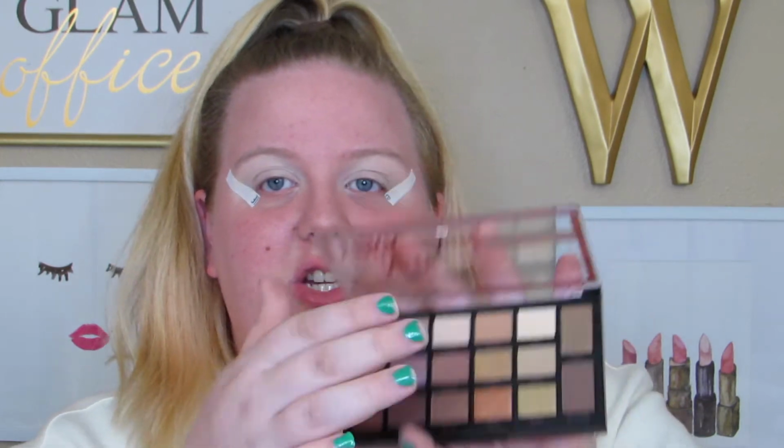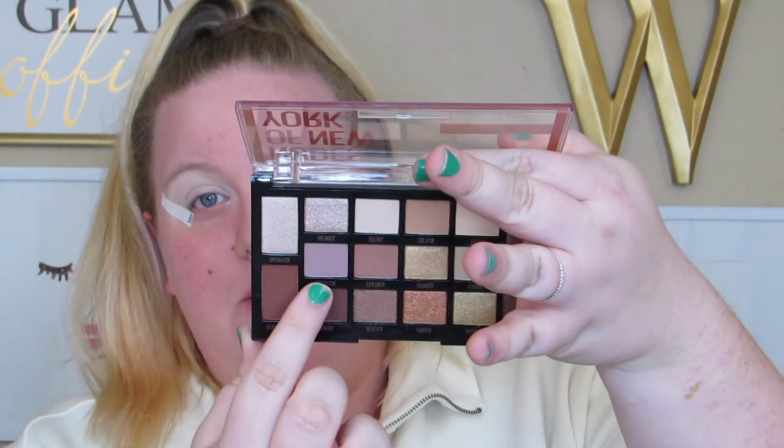So grabbing a brush, I'm just going to grab this Morphe one. This is the M513 brush. I think I want to go in with a cool tone in my crease. I think I'm going to go in with this shade Protector, which is like a cool toned purple shade. I think it'll be kind of cool in the crease.